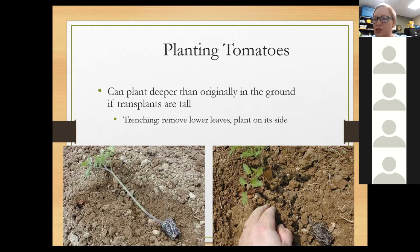Now, something else you can do with leggy tomatoes is you can plant them in a trench. If you don't want to dig a deep hole, you can make a little trench and you can plant them on their side. So you want to leave some of the top leaves above ground so that the plant can photosynthesize and start to grow, and it will start to grow upward. But you can bury the stem of that plant in the soil. It'll produce roots, and again, you'll have a healthier plant.